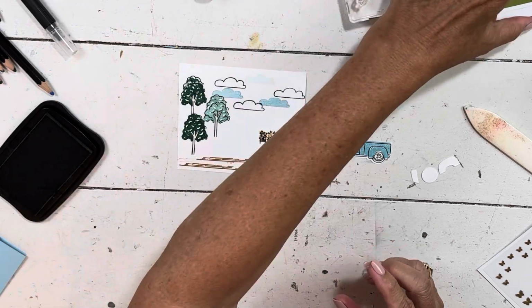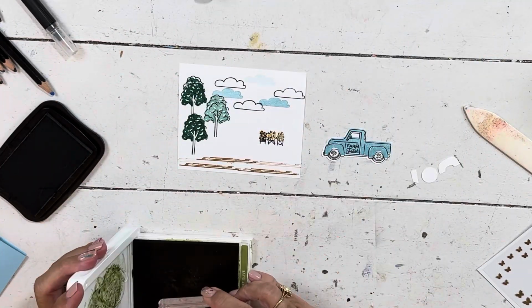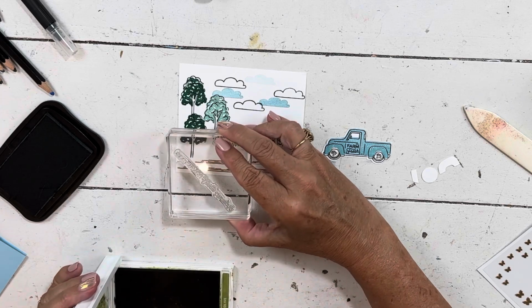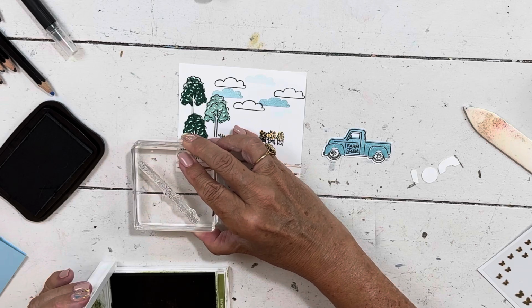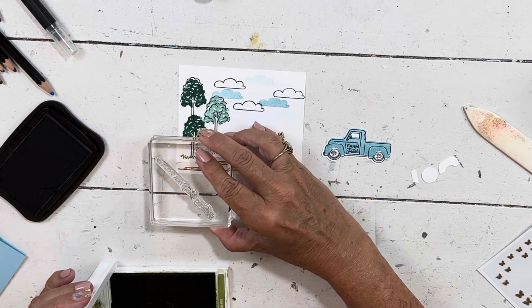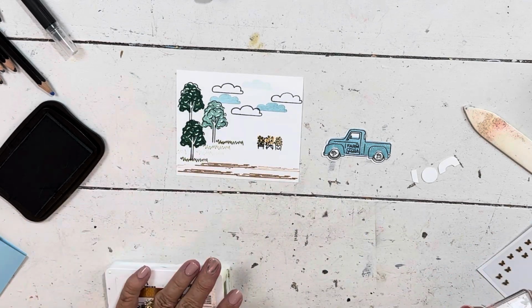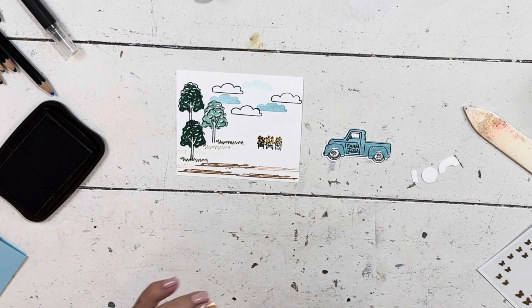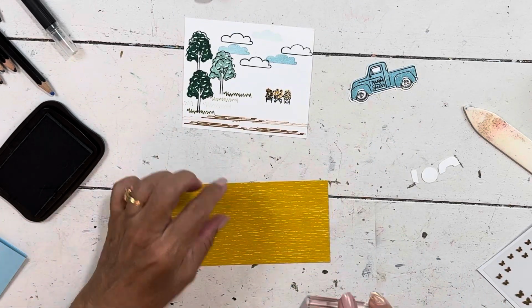And then let's get our grass on. And I'm just doing it straight Old Olive. I thought about doing it in black, and the color, sorry, it was concentrating. And then I just kind of stamped that off to give some illusion of distance as well. And then the last stamp we have is the saying, which is sending sunny thoughts your way.